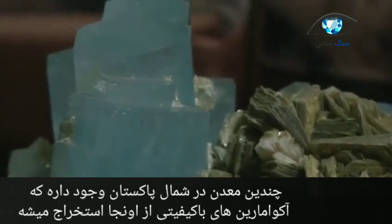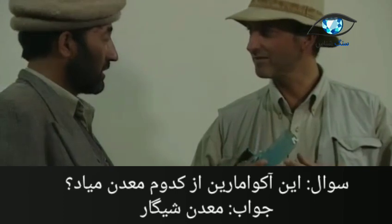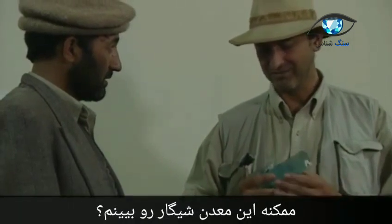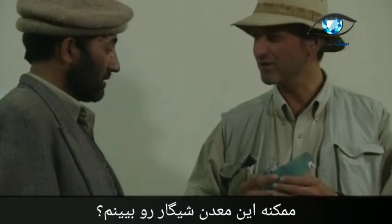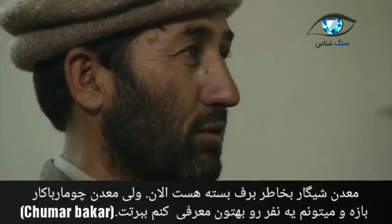There are several mines in northern Pakistan that supply exceptional aquamarines. Which mine does this aquamarine come from? From the Sugar mine. Nice piece. And is it possible to see the Sugar mine? The Sugar mine is closed because of the snow, but the Shumar Bakar mine is open. I can introduce you to someone there.